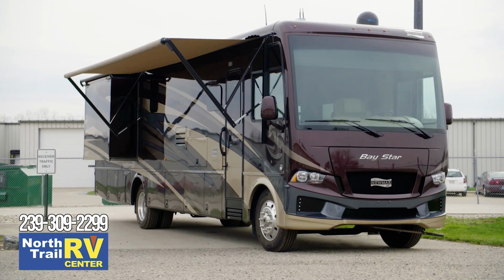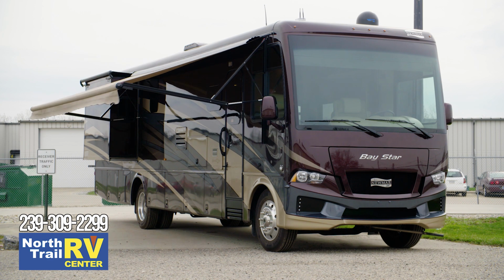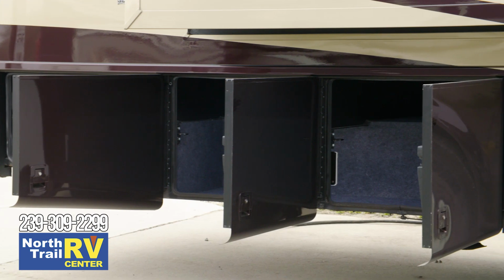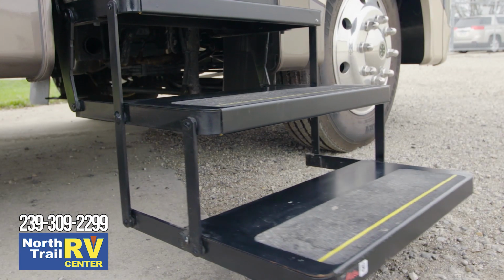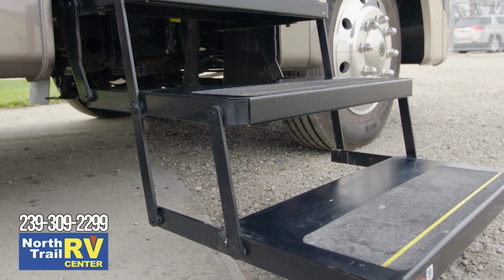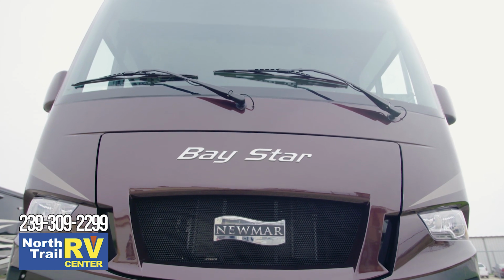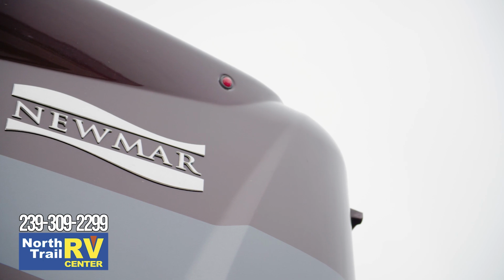Take the fun outside and relax beneath the power-side awning, which is equipped with strip lighting for nighttime enjoyment. Lit basement storage is accessible by way of heavy-duty 2-stage side-hinge doors, and automatic entry door steps make coming and going convenient and easy. Reliable power for your coach is provided by a 5.5 kilowatt Cummins Onan generator, plus an energy management system comes standard.